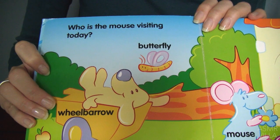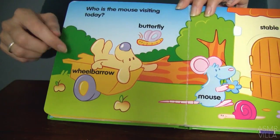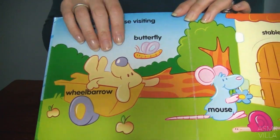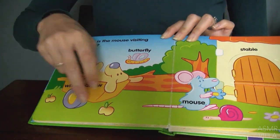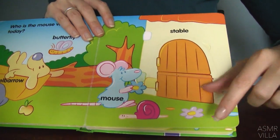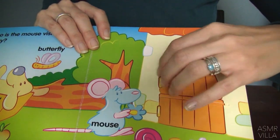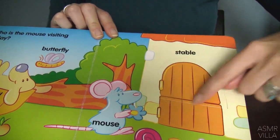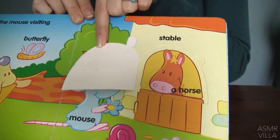Who is the mouse visiting today? Got the wheelbarrow and a doggy laying inside. Butterfly. Looks like some apples down here. A little mouse. More snails. And look at this great door over here. Who's the mouse visiting today? A horse in the stable.